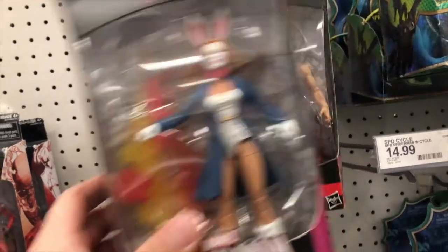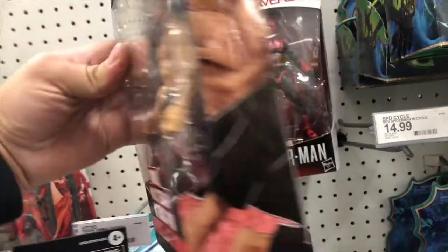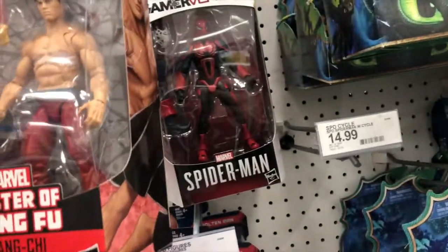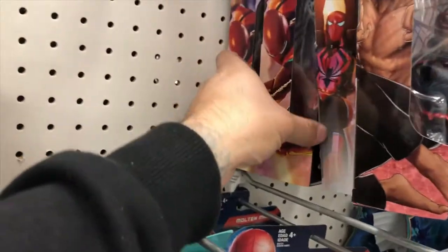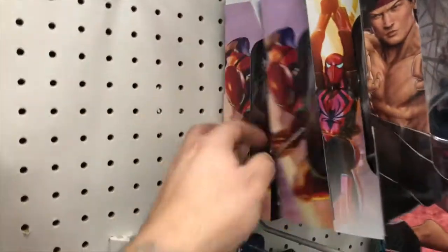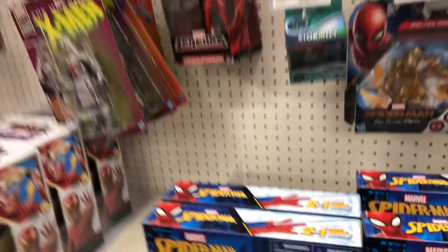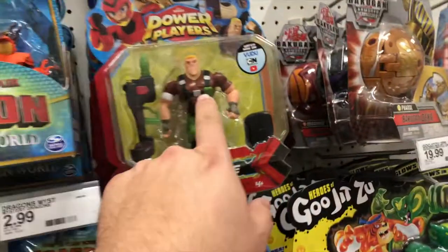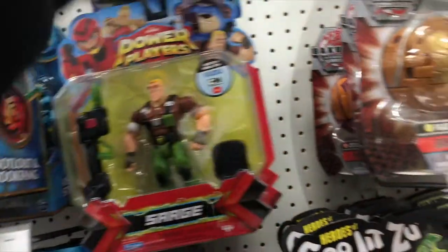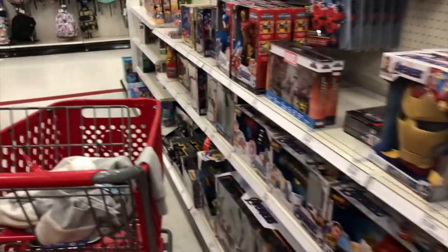They have these for some reason. I don't know if they brought these back or what the heck. I haven't seen these in pegs for a long time. Maybe they found a box with these guys in it, because yeah, this is an old wave. What are they still doing here? That's crazy. That's cool, though. It's nice to see these older figures. Oh, this guy, I could turn him into a small soldier figure. Maybe. I don't know.